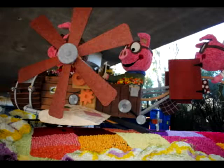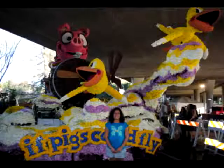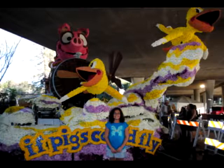23 times. If Pigs Could Fly won the Bob Hope Humor Award this year for its whimsical version of three pigs, two flying a plane high above the farmland, while a third pig is hanging onto the laundry line for dear life, as two ducks try desperately to get out of their way. The float measured 52 feet in length, 18 feet wide, and 23 feet tall.